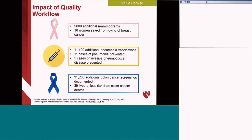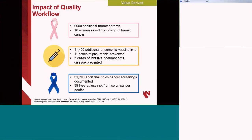So when we talk about meaningful changes, if we were to calculate the number of patients we see, approximately over 150,000 unique patients, how did the percentage increase in mammogram affect people? So we had about 9,000 additional mammograms that were performed or reviewed. And when we look at the data from cancer screening statistics, this would have been 18 women's lives that were saved from dying of breast cancer.